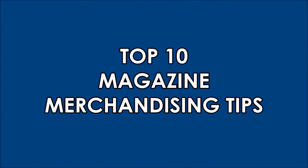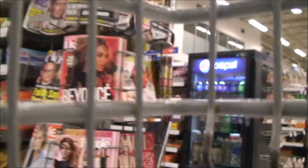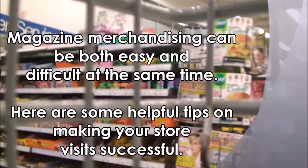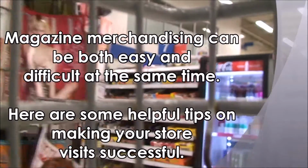Here are the top 10 magazine merchandising tips. Merchandising can be both easy and difficult at the same time. Here are some helpful tips on making your store visits successful.